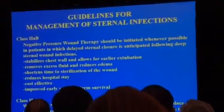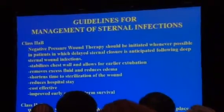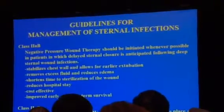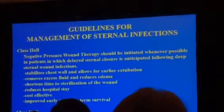We also feel strongly if you're going to use a wound vac, it's necessary to place a dressing barrier between the sponge and the heart and great vessels to prevent catastrophic fatal hemorrhage.